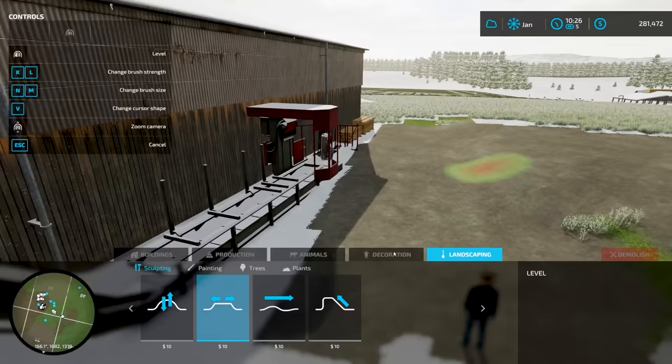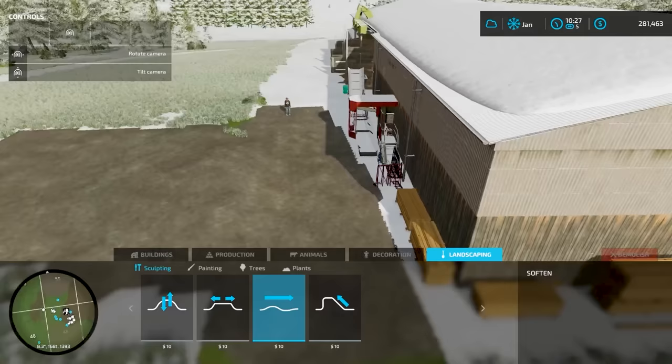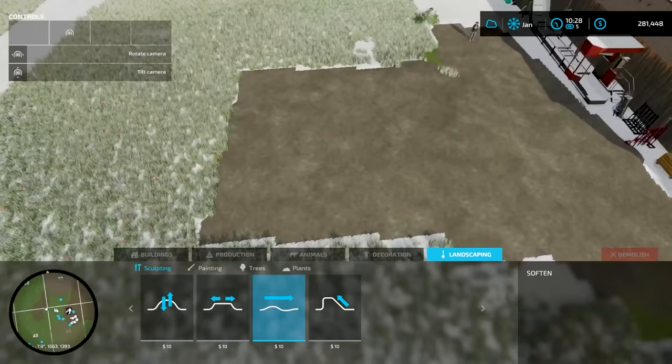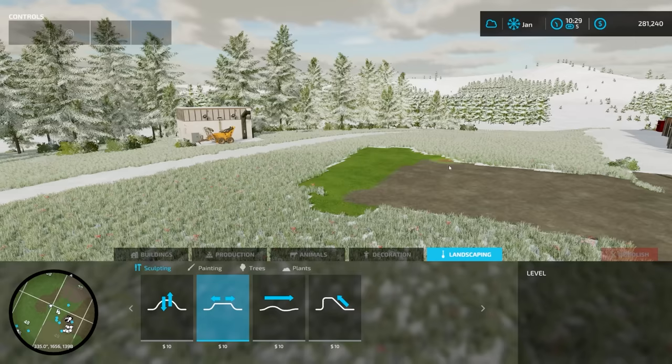Let's use the soften tool now. Yeah, this area, and unfortunately we are removing the snow, but I think it'll be gone soon anyways. We'll soften this a little bit. And then if my theory is right, we should be able to switch back to the level tool here and just push this back level to about right here. Soften all of it a little bit more.